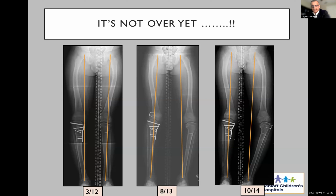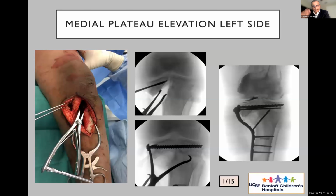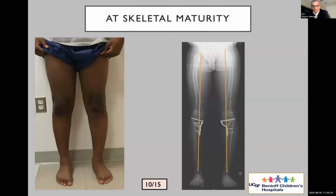And on the left, it looks like now he's got a physeal arrest of the left proximal tibia, which persists despite attempts at guided growth. So we end up with a plateau elevation on the left side, get a reasonable alignment. And then here he is at skeletal maturity with a reasonable outcome after a long journey.